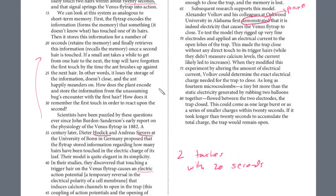And so 66, this is in the beginning. We just read it. Demonstrated or proved that it's indeed electricity that causes the Venus flytrap to close. To test the model, they rigged up very fine electrodes and applied an electrical current to the open lobes of the trap. This made the trap close without any direct touch to its hairs. While they didn't measure calcium levels, the current likely led to increases. And so this made the trap close without any direct touch.